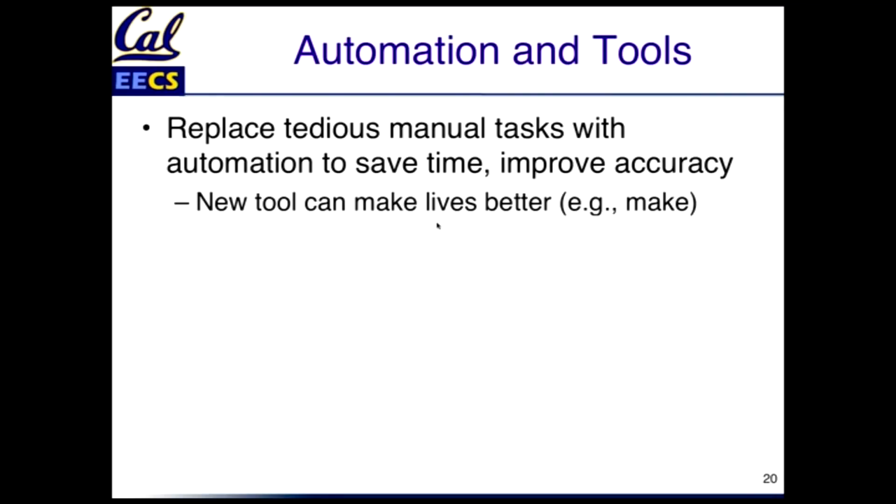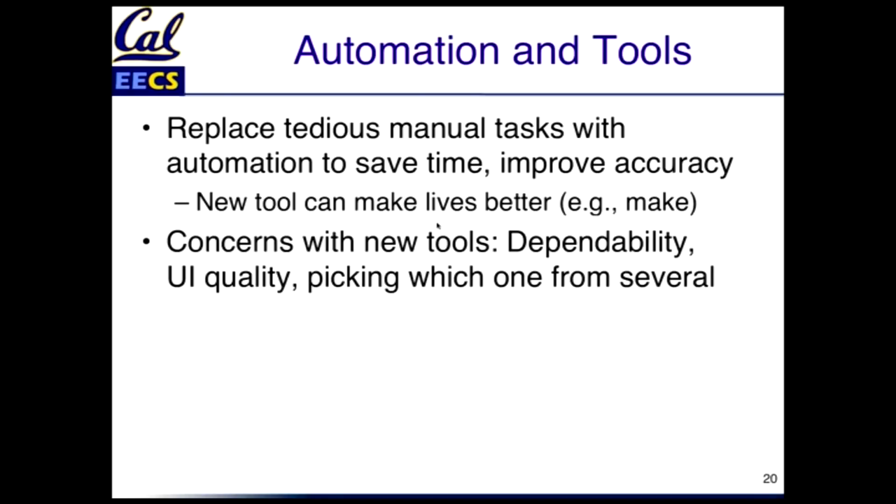I think this is the 5th time we've taught the class in the last 5 years. Every time we've taught the class, there's been some new tool that we had to use that wasn't available last year that we can't imagine how to use it without it. So one of the problems is lots of programmers are coming up with tools. All kinds of programmers are coming up with tools. So are they dependable? Does it have a good user interface? How do you pick from them?